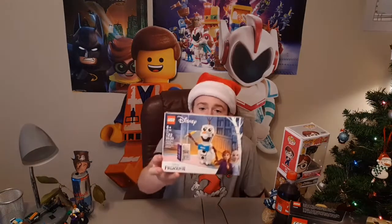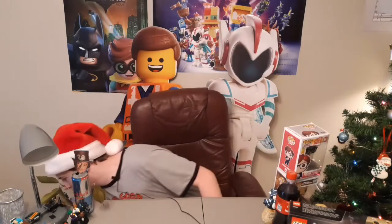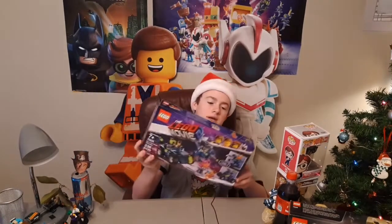Wasn't planning on getting any Frozen 2 sets, but I'm glad that I got this one because this is probably the best one out of the ones that I've seen. I don't understand why he has a bow tie or why he, you know, looks like a creep, but I do like it. I already built that one. Yeah, I can't wait to unbox any of them because, you know, I just have to open them and build them right that second. I also built this one already.